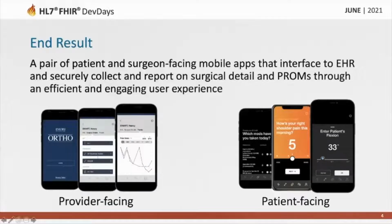As you can see here, on the left are examples of some of the screens that the surgeons can interface with. And on the right are examples of some of the screens that the patient users can interface with. Both of these apps leverage EHR credentials with the OAuth 2 framework, so they can sign in using the same credentials they use to access their EMR or their health portal from the patient standpoint.